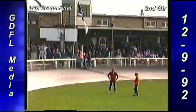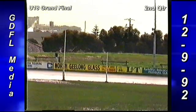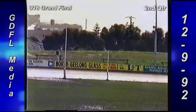There we are, the West Coast Junior Football League Grand Final, Bellpost Hill and Corio, half-time. We'll take a short break and be back very shortly for the third quarter. That third and vital quarter of football, Barry.